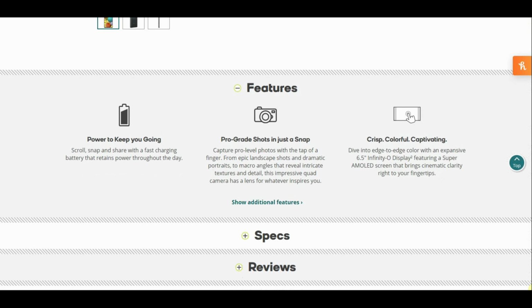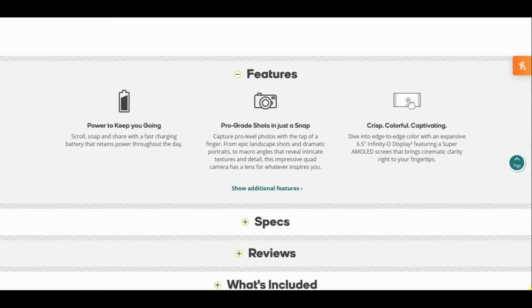So yeah, features. Power to keep you going. Scroll, snap, and share with a fast charging battery that retains power throughout the day. Pro grade shots in just a snap. Capture pro level photos with the tap of your finger. From epic landscape shots and dramatic portraits to macro angles that reveal intricate textures and detail. This impressive camera has a lens for whatever inspires you. Crisp, colorful, and captivating. Dive into edge-to-edge color with an expansive 6.5-inch Infinity-O display featuring a Super AMOLED screen that brings cinematic clarity right to your fingertips.